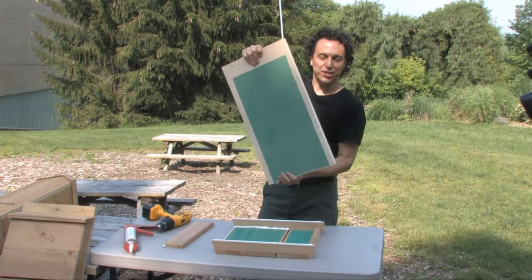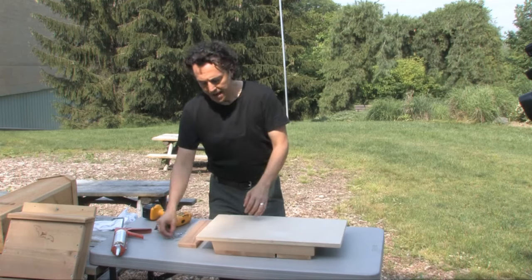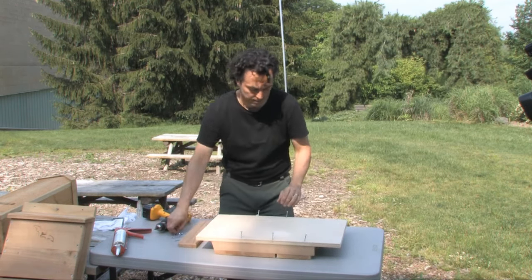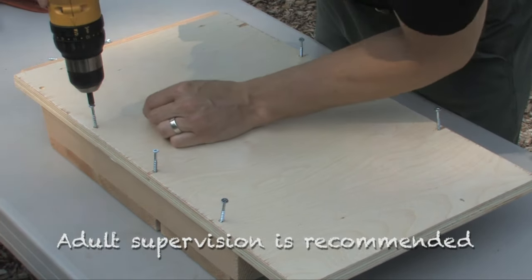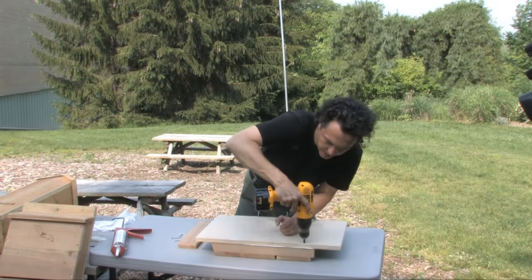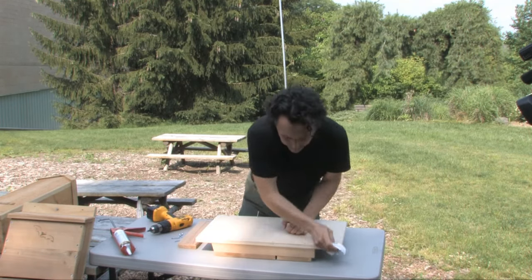Set your back piece with your mesh on the inside, down on top. We're going to set the screws into the back now, and this is going to keep the bat house nice and tight. It's okay if the caulk comes through a little bit. You can just wipe that up with a wet paper towel. Takes it right off.